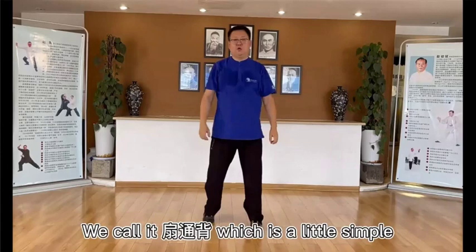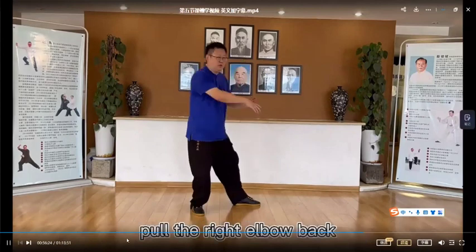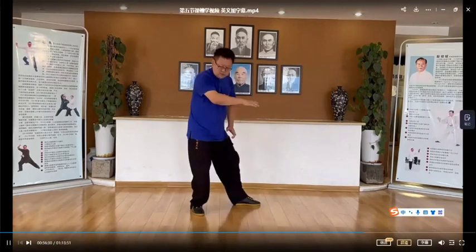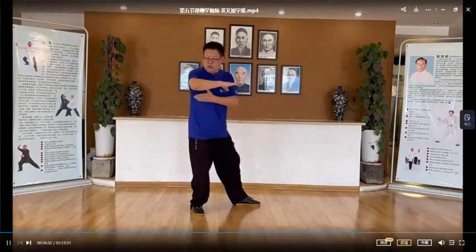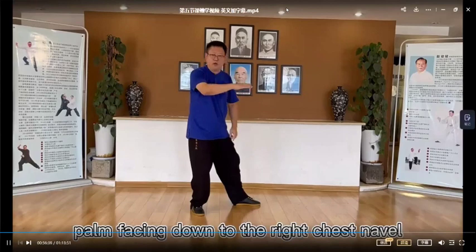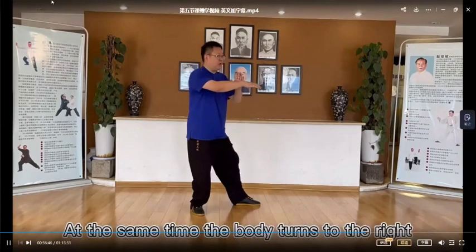First move, move upward, turn right, take the right hip in, rotate the body to the right, and stand upright, pull the right elbow back, open the armpit, rotate the arm. Now the first move, palm facing down to the right chest level. Left hand aims at the right wrist. At the same time, the body turns to the right, tilting to the upright form.